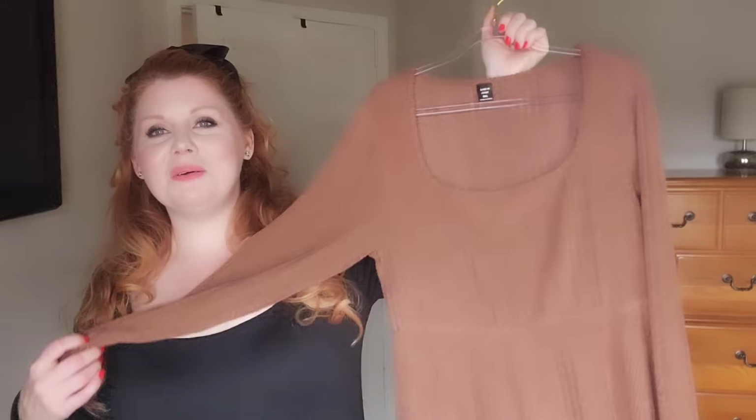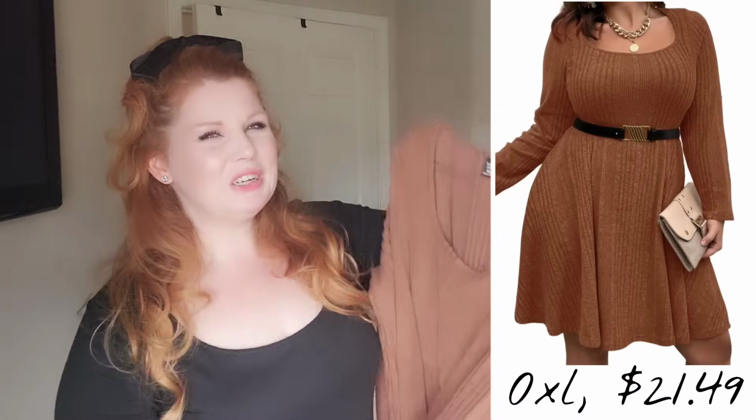And now for the next piece in this haul, and you will probably recognize this dress because about 2 years ago, I think I bought every color that Shein had and they brought them back, so they have them again. But I'd already sold all those on Poshmark just because they were too big for me. So now I have another one. So this, I went with a 0XL. I could have gone with a 1XL. It kind of hugged right up under my bust, so it looked like I had a belt up here, but I didn't.